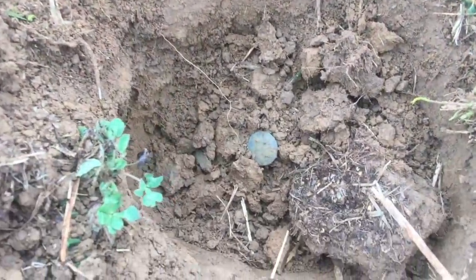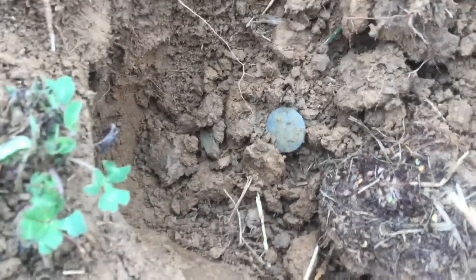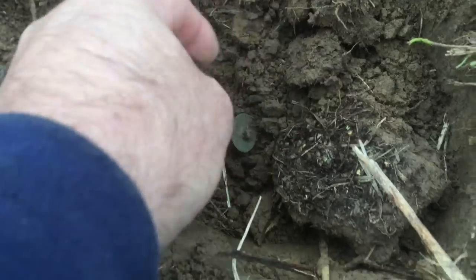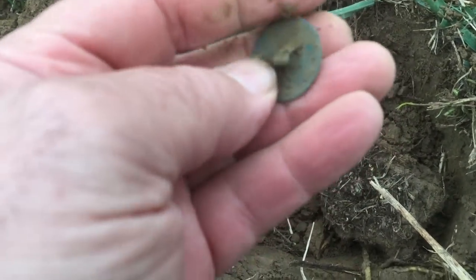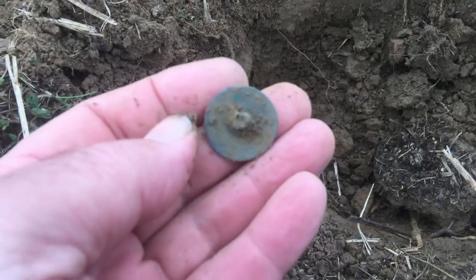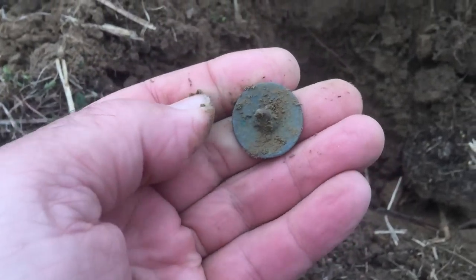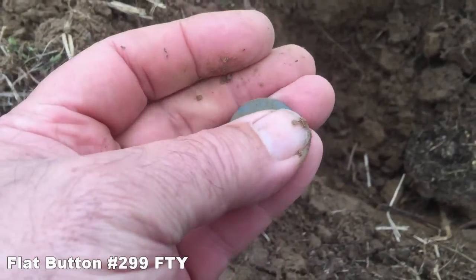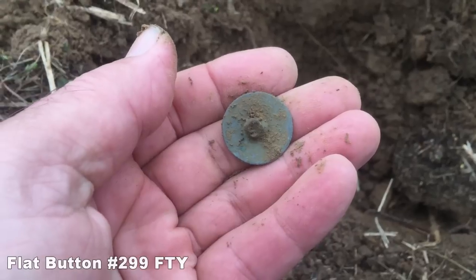That's just the way it looked. I've just popped the dirt out, and that's just laying down in there. And I can already tell that that is a tombac. And I want you to look right here. Look at the shank on that. Man, that's nice. That's a big old button. I tell you what, that's a nice one right there. I love these tombac buttons. And that is number 299 for the year. I just need one more.